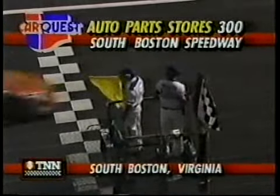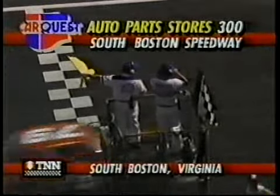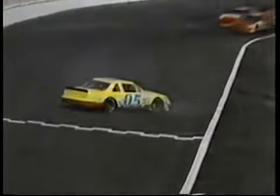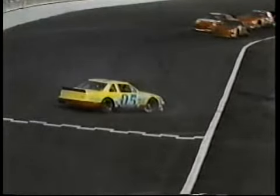We're back here at South Boston, and we're under yellow for the first time on lap 28 for a spin in the front stretch by Richard Lassiter, one of the rookie contenders. And here it is once again. You can see in the left corner of your screen coming off turn 4, Lassiter just lost control. Yeah, he just got in the marbles there a little bit, Mark, and the back end just came right around on him. That's a very bad break for Lassiter, but a very good break for Jeff Gordon.